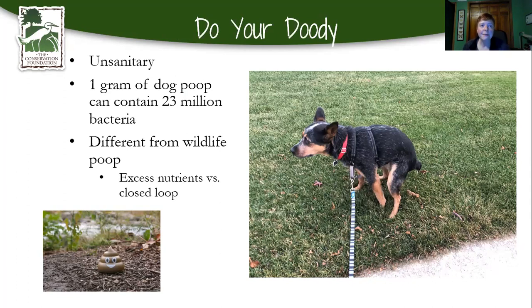The difference is, A, with coyotes and wild animals, it's a closed loop. So they're eating things from the forest and then returning them to the forest. Your dog, on the other hand, has a different diet. Therefore, it's bringing in different nutrients, different things, and introducing new things into the environment if you leave it behind. So every time, everywhere, you got to curb your dog. Last thing we want is for these bacteria and everything ending up in our water supplies.